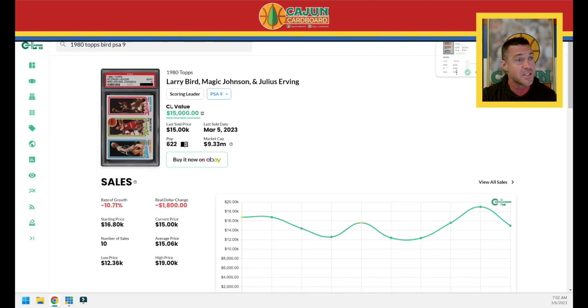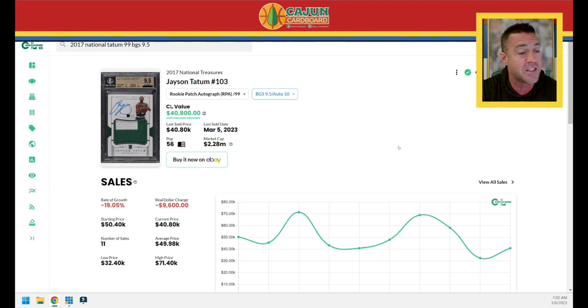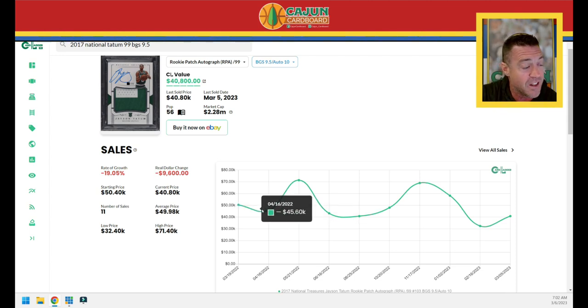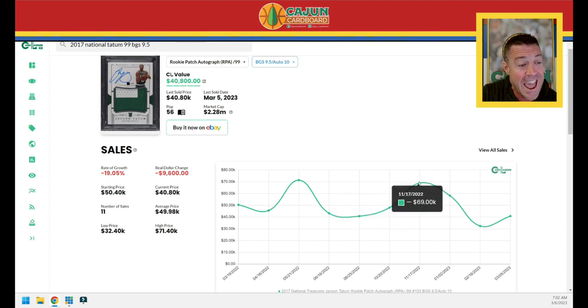40,800. He's looking good. The Celtics are looking good. Let's see where that fits. There you go. There's the last year. The last 11 sales of this card in this grade. 50,000, 45, 71, 43, 40, 48, up to 69, up to 58.